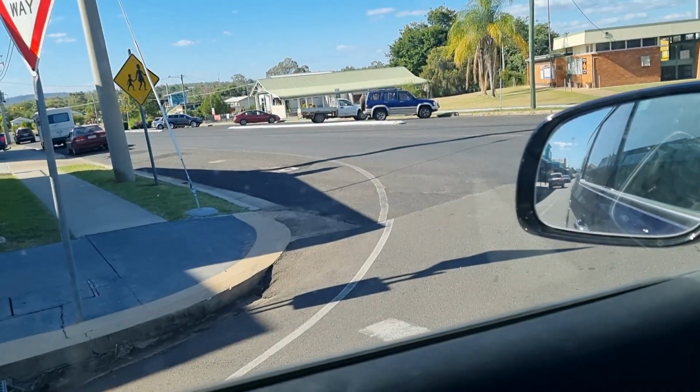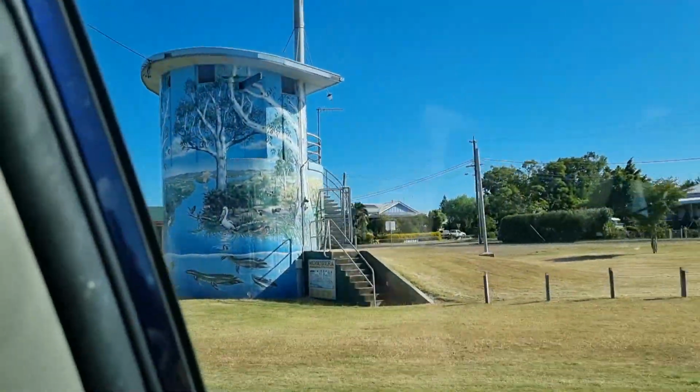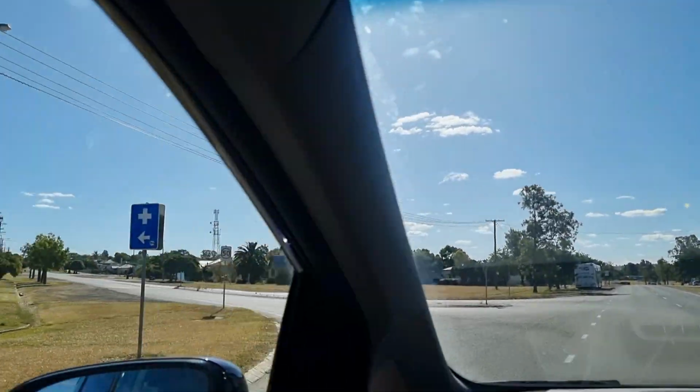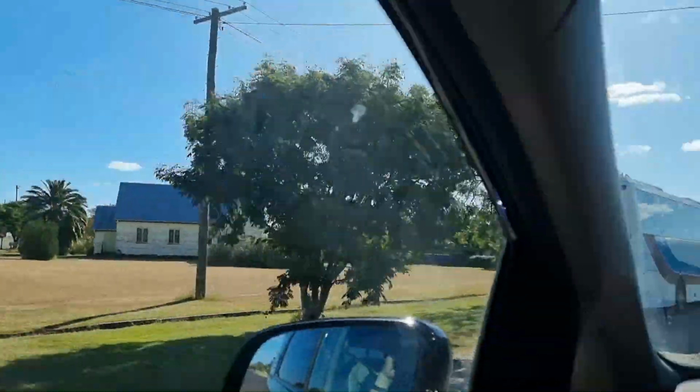Very traditional old Queenslander style building. Nearly missed the Mundubbera mural. Gee, that's a mouthful. Mundubbera mural. Mural, not Muriel. There's a church there, a little old church.